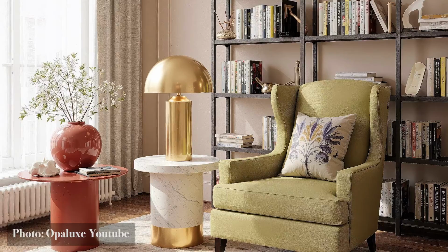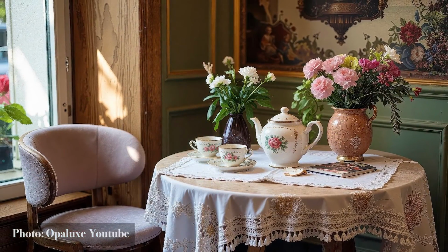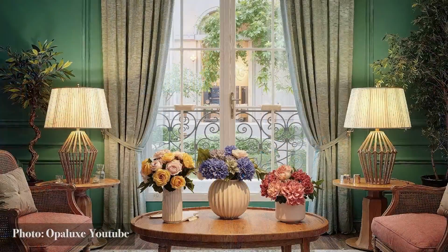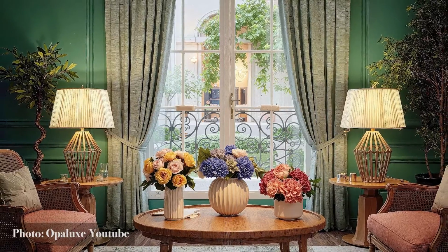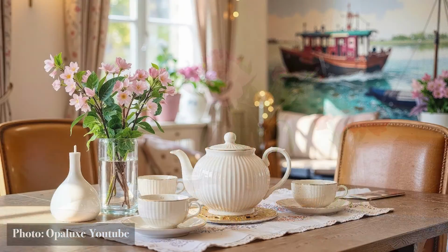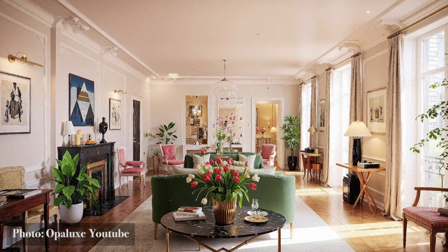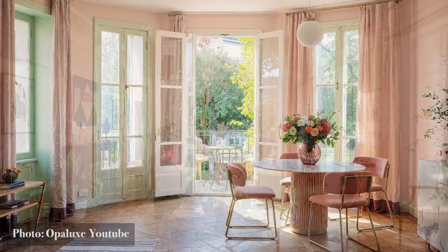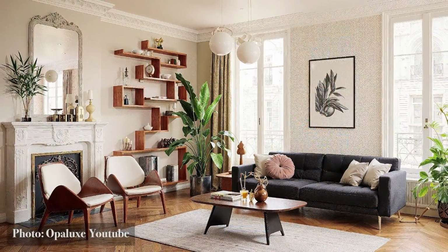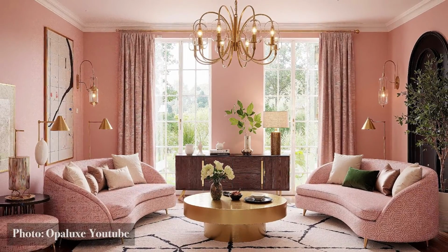Consider the locations where morning and afternoon light enter your home. Place a small table where that natural spotlight falls, creating a perfect moment for breakfast or afternoon tea. This thoughtful positioning demonstrates the French talent for working with, rather than against, the natural qualities of a space.